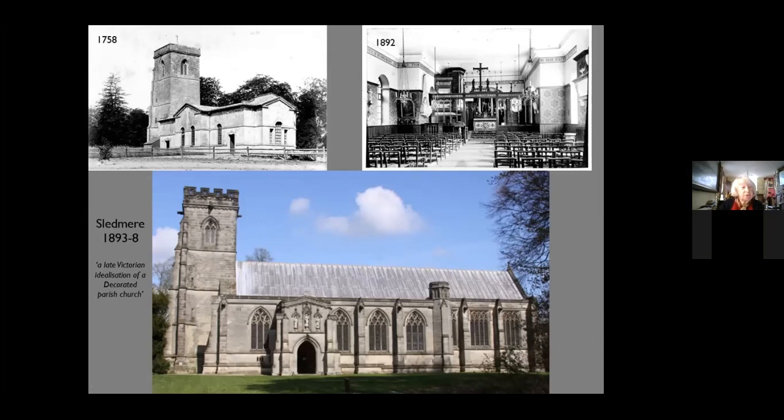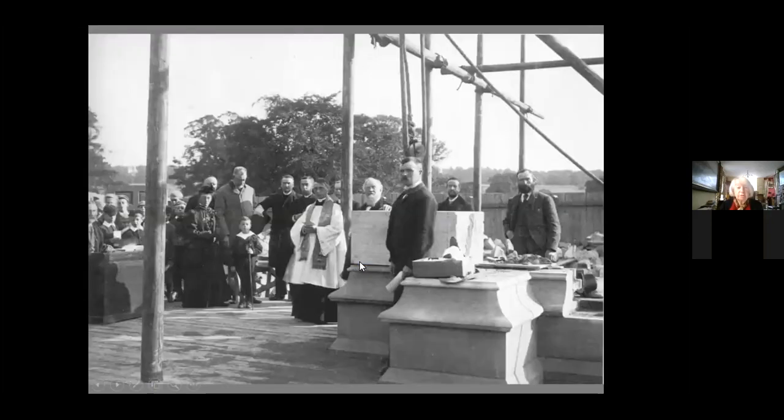This church is estimated to have cost £60,000, which, if you remember that South Dalton had been admittedly much earlier in the 1850s, cost 25,000. This is 40 years later, but this was an enormous amount of money to be spent on a complete church makeover, really, well, rebuilding and furnishing.